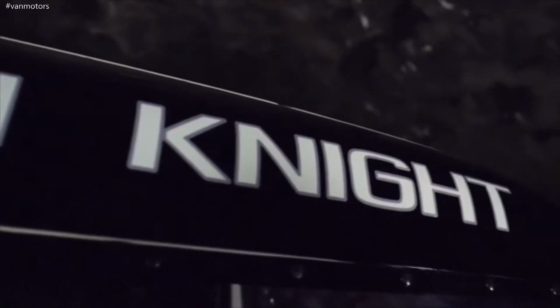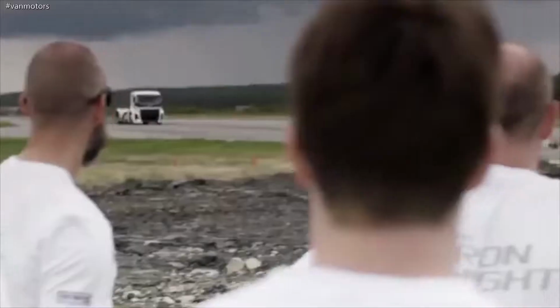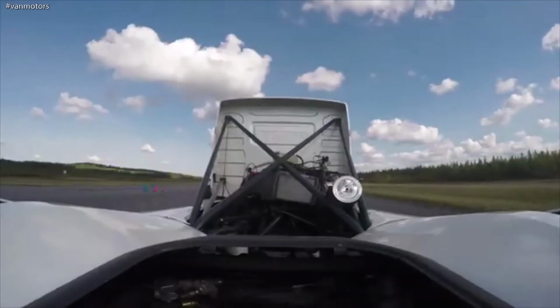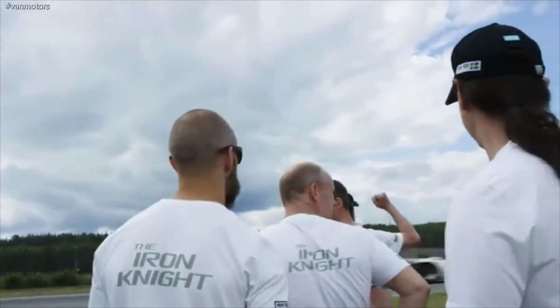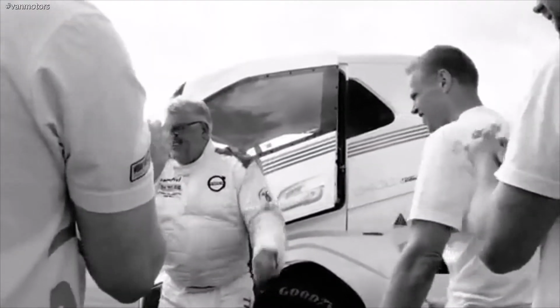Volvo Trucks recently presented its record-breaking high-performance truck, the Iron Knight. The holder of two FIA World Land Speed records, its monster engine delivers 2,400 horsepower and 6,000 newton meters of torque, accelerating from 0 to 100 kilometers per hour in 4.6 seconds. Driving the Iron Knight is the Swedish truck racing legend Boye Overbrink.